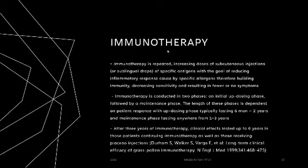There's a cool study showing the effects of immunotherapy. So after 3 years of getting the specific allergy antigen shots or drops, the clinical effects lasted up to 6 years. It looked about the same in patients who were continuing to get the same customized shots or drops as those who were receiving a placebo injection. And so really 3 years is going to be a good length of treatment to get that immune system to calm down.